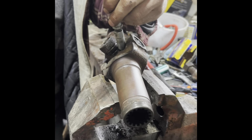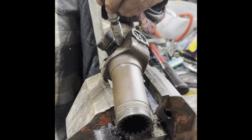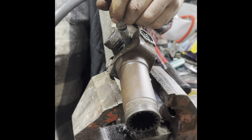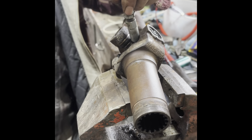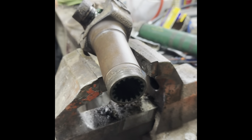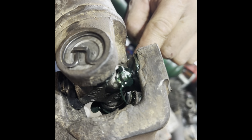Okay, we're gonna poke some grease in this thing. How do you know when you have enough? It will start to squeeze out around the caps. I mean, the seals. There it goes. Okay. So, if we look, we can see right up in here where it started to squeeze out around that little seal. Did it down here as well. And you know you got enough grease in there. It's gone through everything.